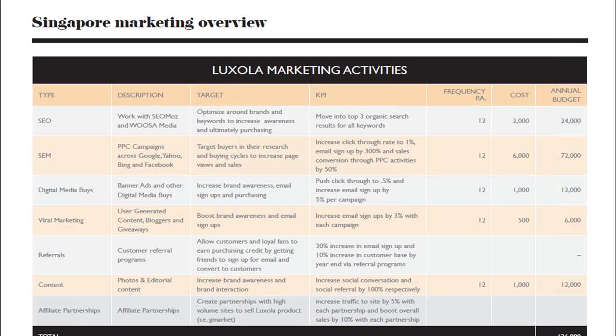Now, as an example, I mentioned earlier the slide from Luxola around the marketing things, and on that slide they just showed SEO, SEM, digital media buys, and so on. But their pitch deck showed in detail exactly the description of what they were going to do there, what the target was, the KPIs that they were focusing on, frequency, cost, and obviously that total budget you see in the bottom right corner would be exactly what would go into their overall ask from a marketing point of view. So it's a very solid, detailed growth strategy, if you like, from a marketing point of view here.